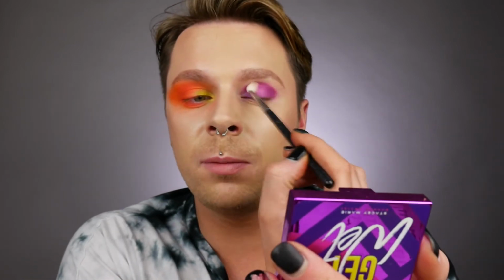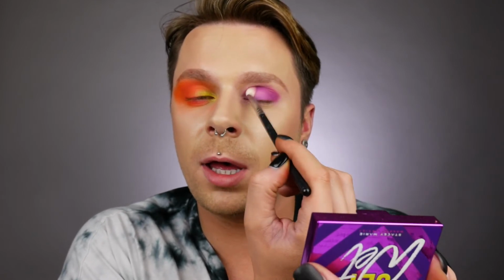And I'm gonna take a blending brush from before, and I'm gonna just blend those two shades together. And I'm gonna take my time blending them out using my Morphe M433 brush.